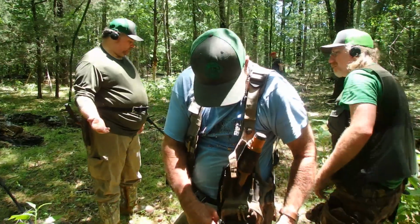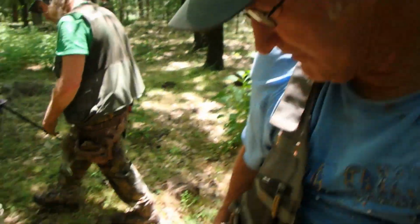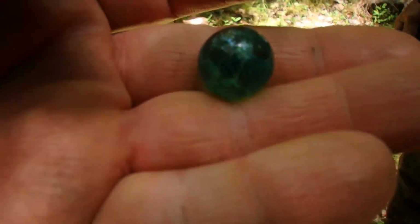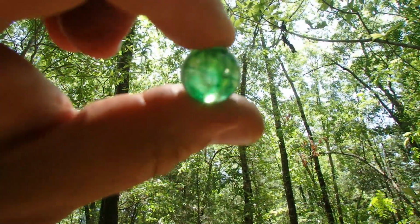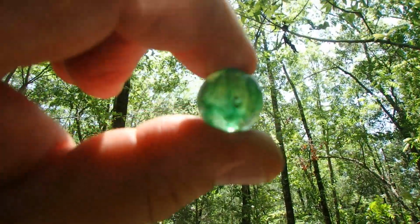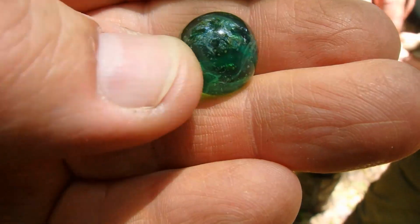Man, those plates are just coming out of here today, aren't they? And you said you got a couple wheat cents, Gene? Yeah, a couple wheat cents. Several, and you found this. Silver memorials. A sinker. Pretty marble. It's got little blue turquoise swishes in there or something. It's pretty. Got some bubbles in there.